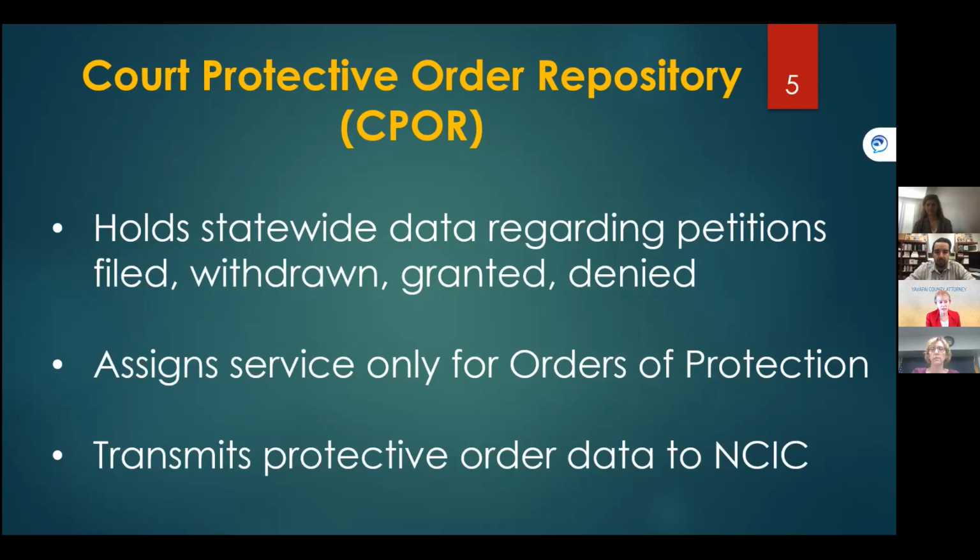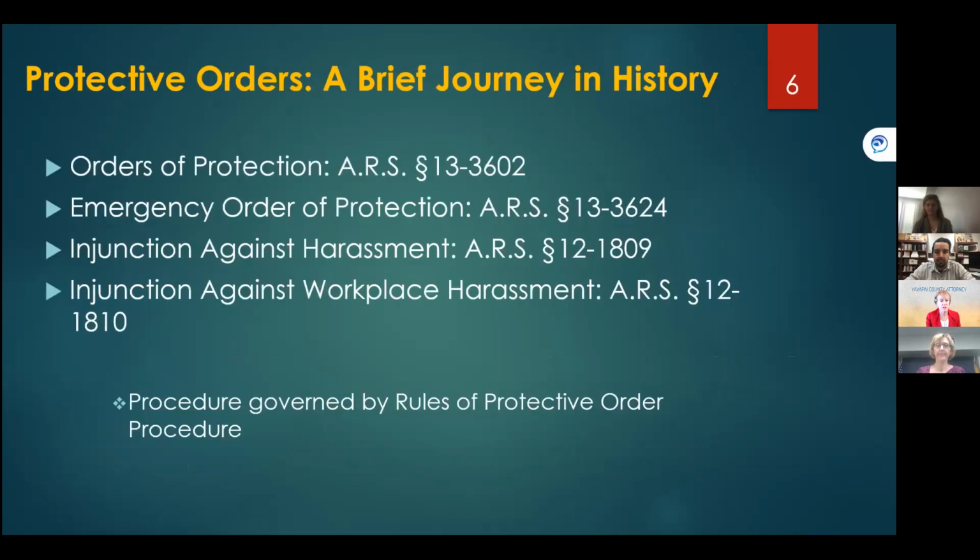And now Judge Hancock is going to give us a brief journey in history regarding protective orders. Thank you very much, Sheila. My name is Sully Hancock. I'm a Superior Court judge here in Yavapai County. I'm also the presiding domestic relations judge. Protective orders come to domestic relations judges or family law judges. We do all of the orders of protection.